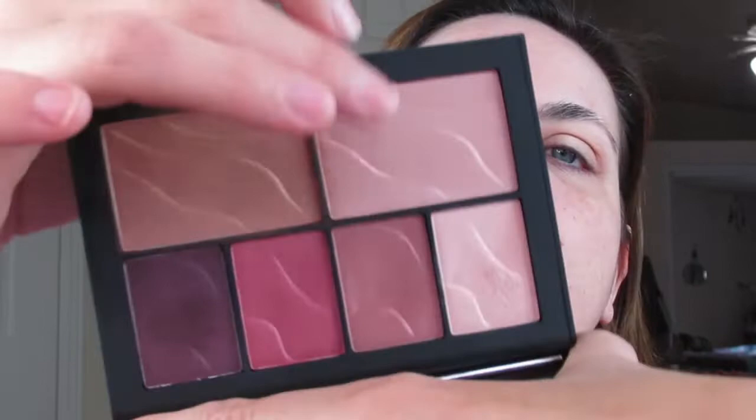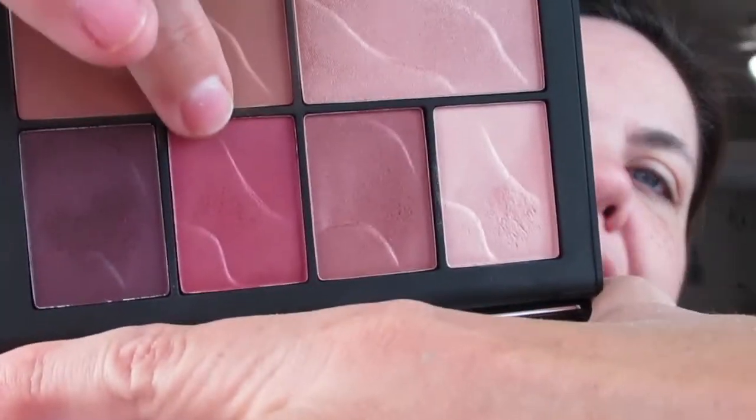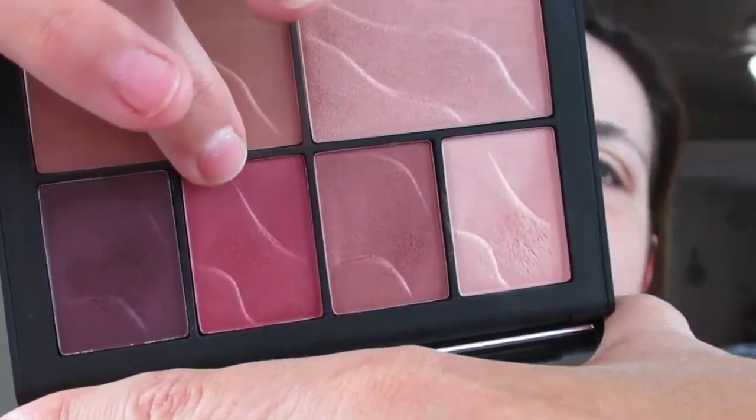I'm going to do a little bit of a different look than I did yesterday. I'll insert a picture of the look I did yesterday. So then I'm going to take... actually, you know what? I'm going to take this color here, this rosy color. It's called Mauve. And the bronzer color, by the way, was Manahai. I'm going to take Mauve, and I'm going to go ahead and put that directly in my crease.